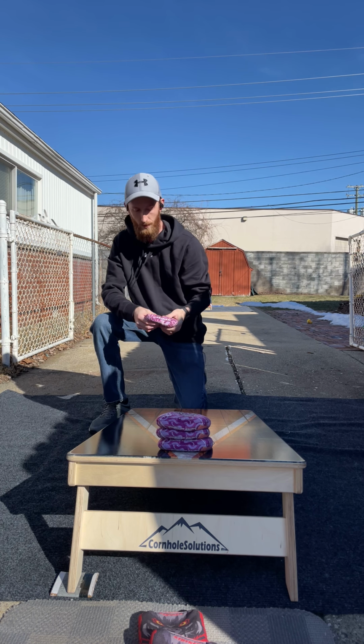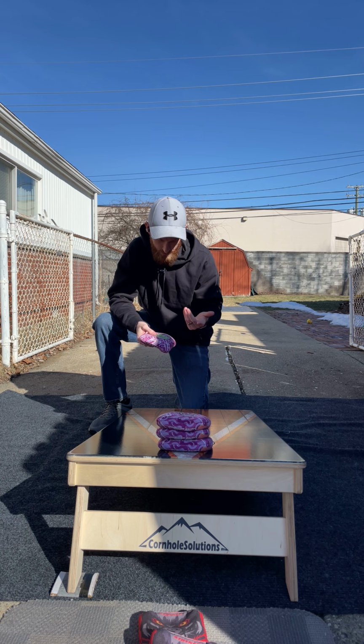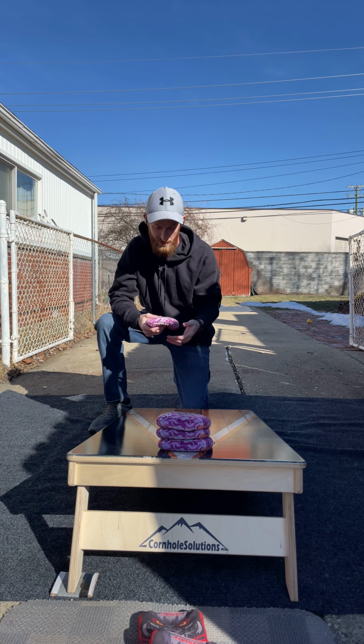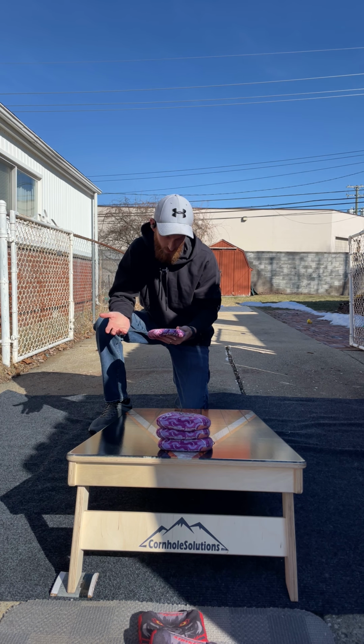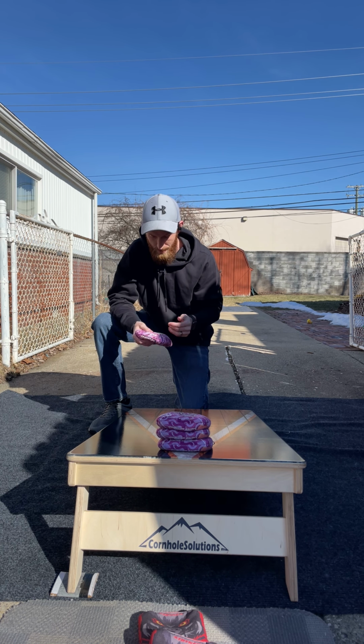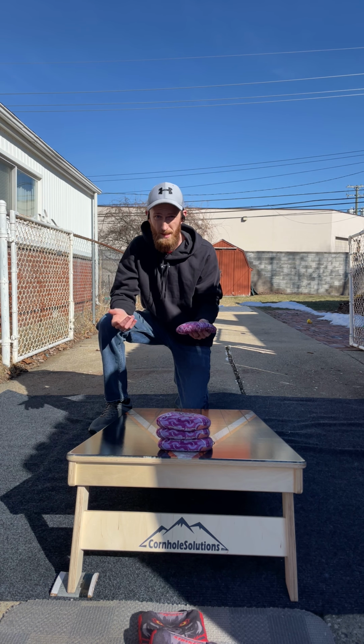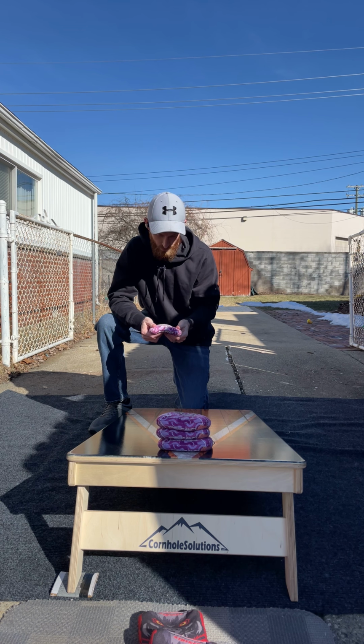So, Cornhole Scenario Cat 1 or Mantis. Amazing bag. That's it. That's really it. It's amazing. This is ACL Pro stamped. The older ones, I believe, were comp stamped, different materials or something possibly, but these are a newer set.